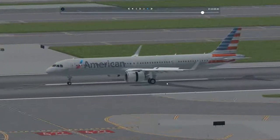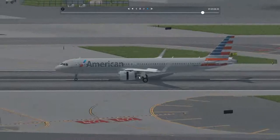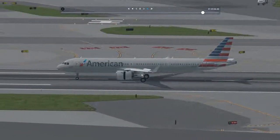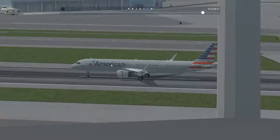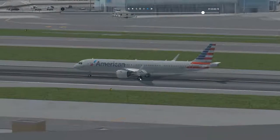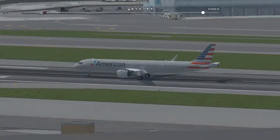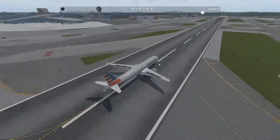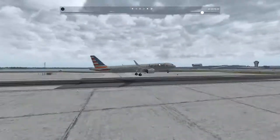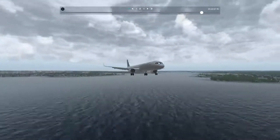You know what? This was probably the best landing I've had, and this is a larger aircraft coming into LaGuardia. I mean, that's crazy. The 320, I've had trouble coming in here. The 737, I've had trouble coming in here. This doesn't make any sense. But the 321 Neo came in here just like a pro, like a professional.